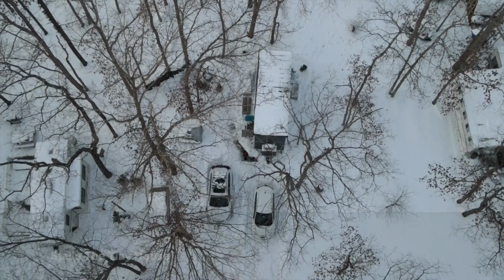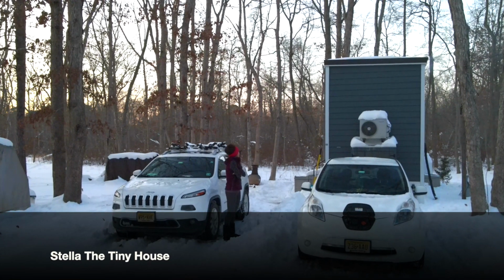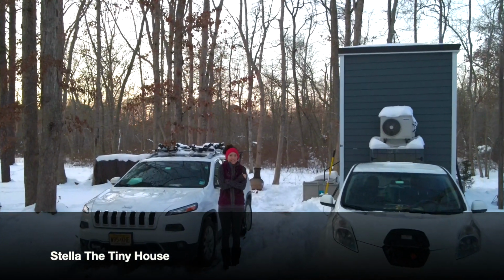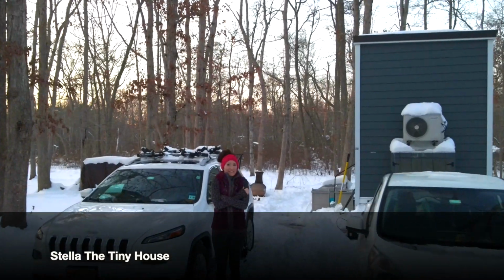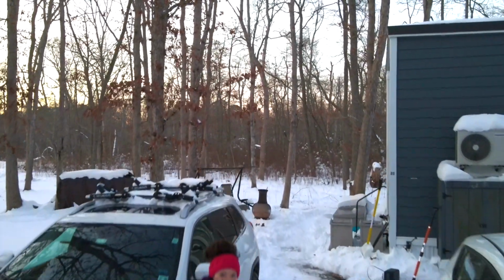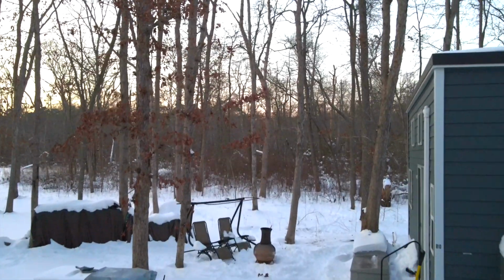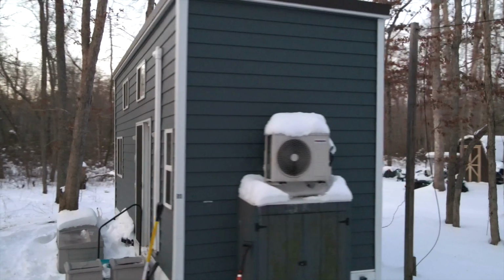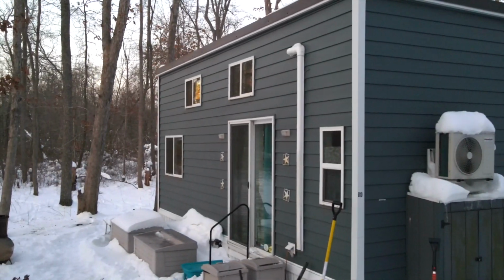for us. But there are some very specific challenges that come with living in such a small space and trying to keep all of your utilities functioning when it is cold. So in this tour, we're going to talk about a few of those interesting things that we have experienced living in 192 square feet in the winter.